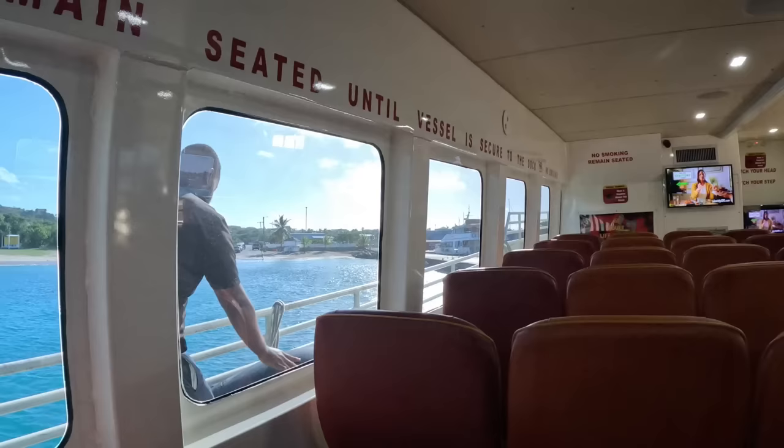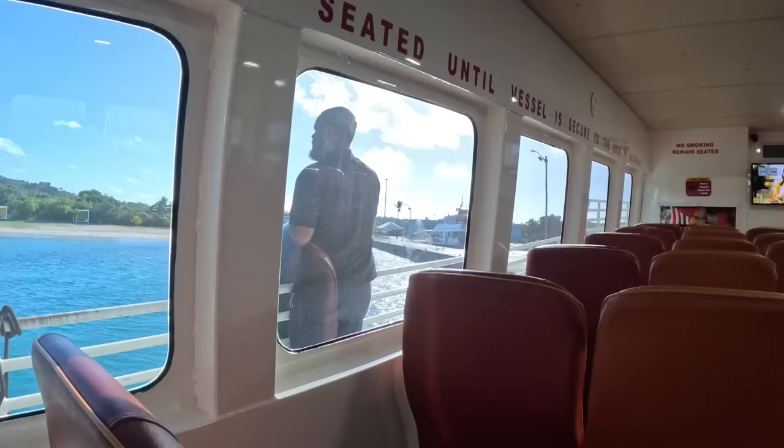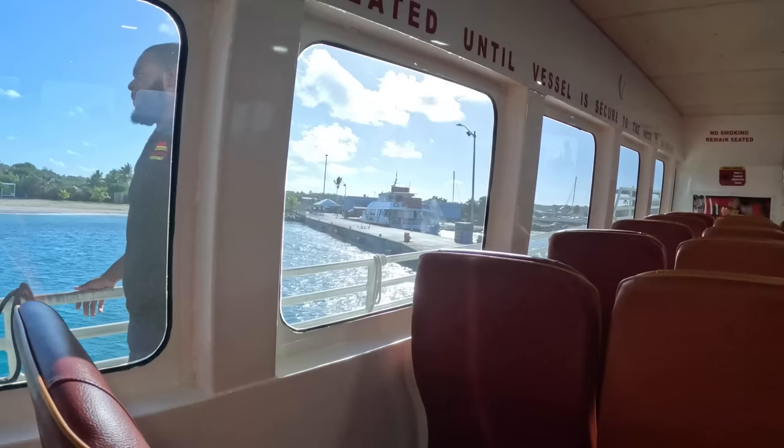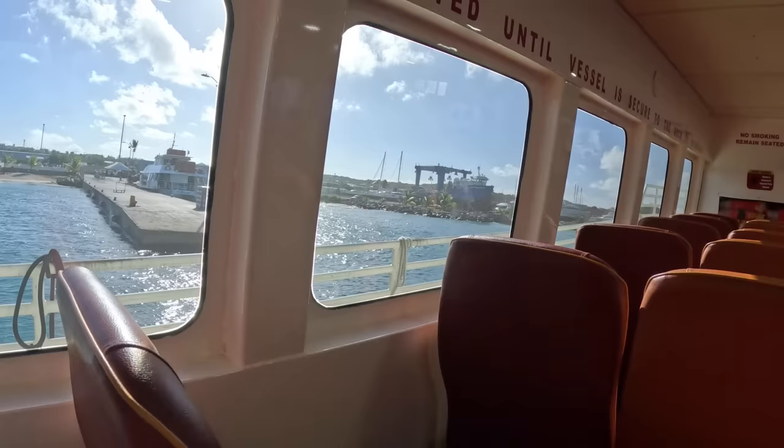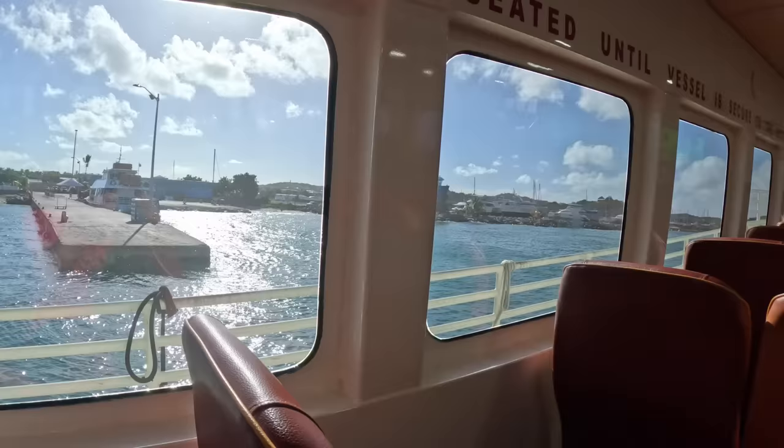Well, we've made it across to Virgin Gorda. We've just docked in. And there's a little taxi that takes us round to the baths, all included in the price of Sensation Ferries. The boat leaves at 1:45 this afternoon, but there's a couple of different boats. You can get an earlier one or a later one. We're going to go for 1:45, which gives us plenty of time to get back to the ship, maybe even walk around the port for 20 minutes when we get back.